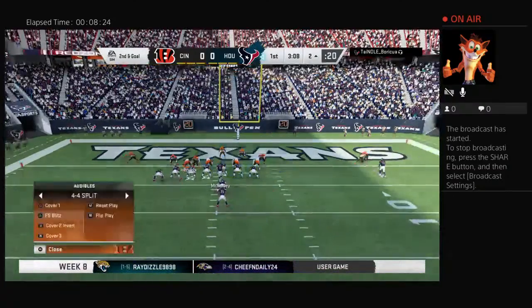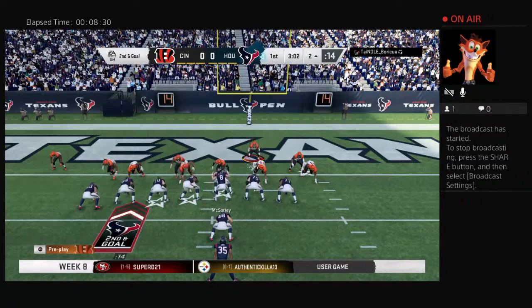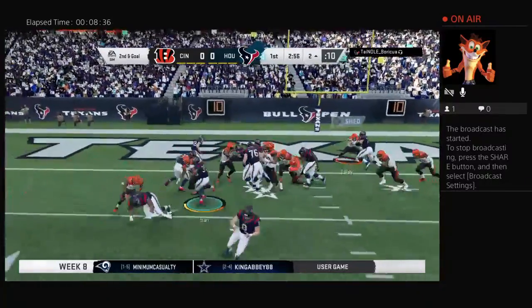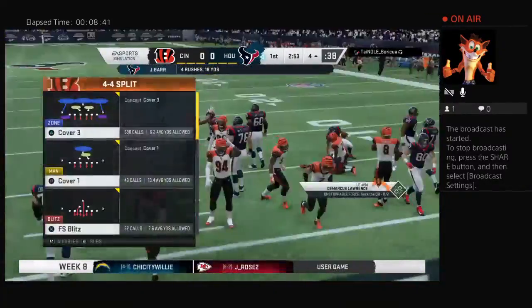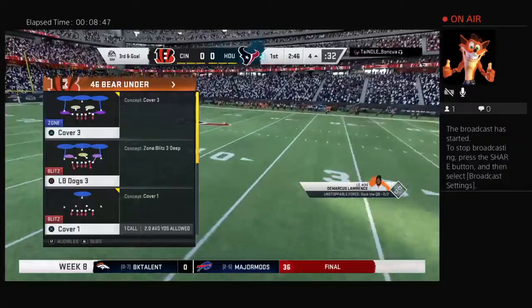From the 2 now, 2nd and goal. Joker, watch out. He'll try to run this one in, and this one will wind up with him losing yardage back to the 4-yard line. The tally there, minus 2 yards, brings up 3rd down.